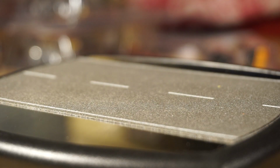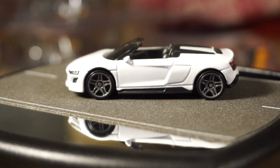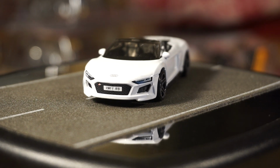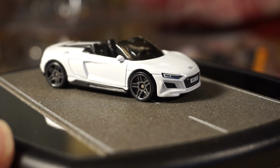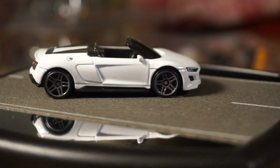Next one is a 2019 Audi R8 Spider. So new. I think this is a new casting too. License on this one says HWFF R8. I don't know what the factory fresh. That's what the FS is for. Hot Wheels Factory Fresh R8.